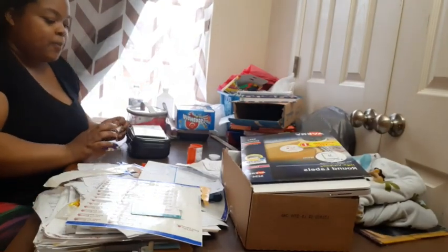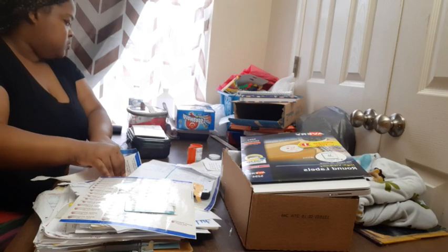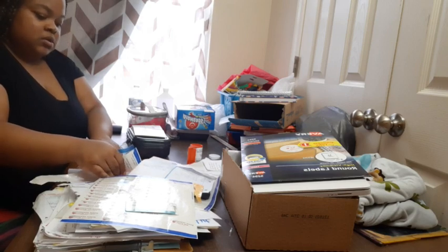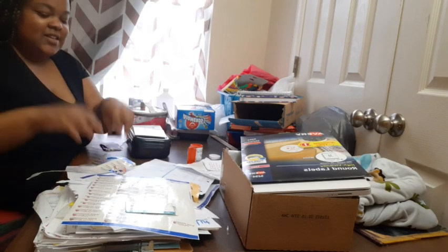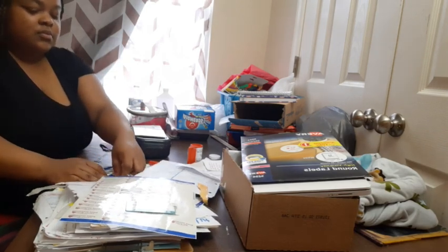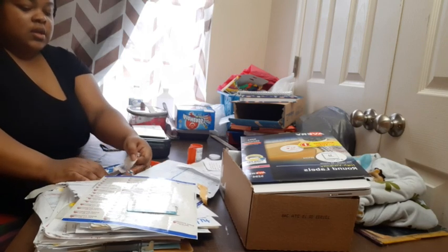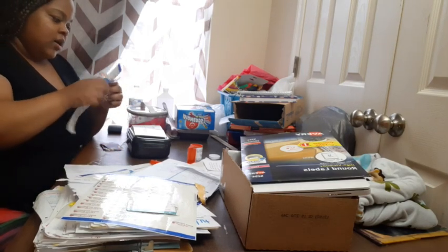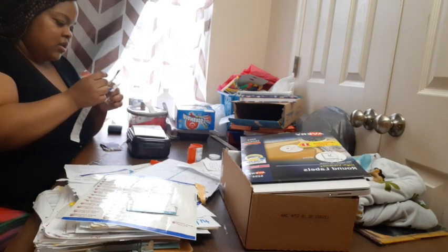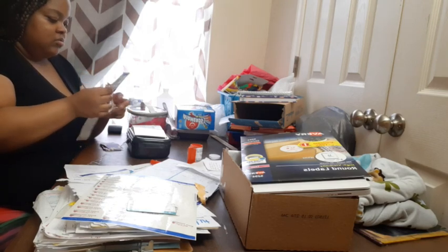cleaning my office space. There is so much stuff on my desk. It's crazy. And y'all, my desk is really just an old table that I had that we're not using. Because I was like, why not? Why go buy a desk when I have something that I could use?